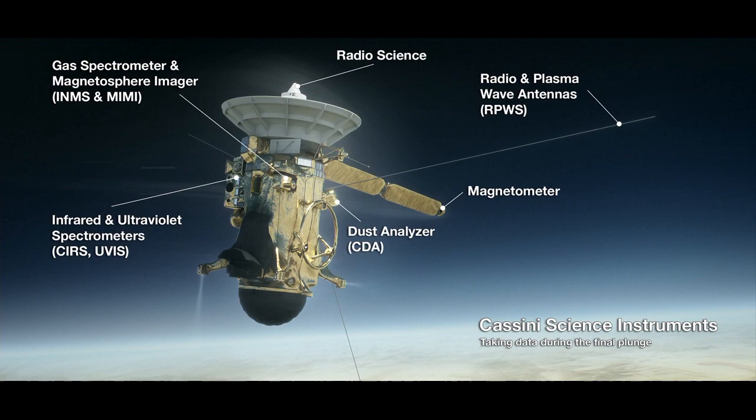And then if we go to the final graphic, these are the instruments that will be on and sending back data during those final moments with Cassini. And we have eight of them, including the gas ion and neutral mass spectrometer, the magnetospheric imaging experiment, the radio science system, which will be sending back its last gravity measurements, the radio and plasma wave antennas, and then the ultraviolet and infrared spectrometers will also be taking data in that time period, the magnetometer, and the dust analyzer as well. Now, in these very final seconds, we'll be plunging deeper into the atmosphere of Saturn than we've ever gone before. In fact, you can think of Cassini as becoming the first Saturn probe.